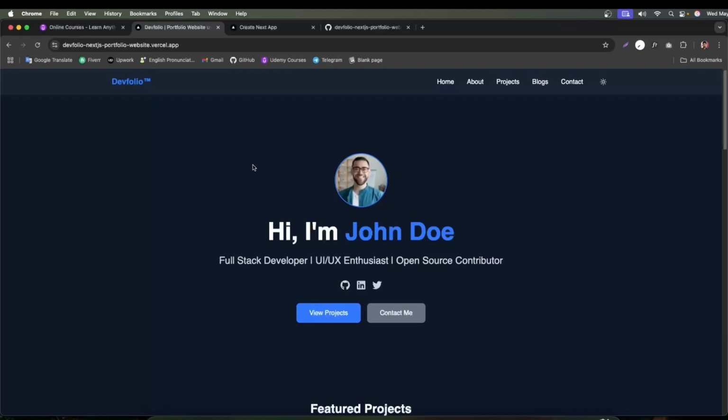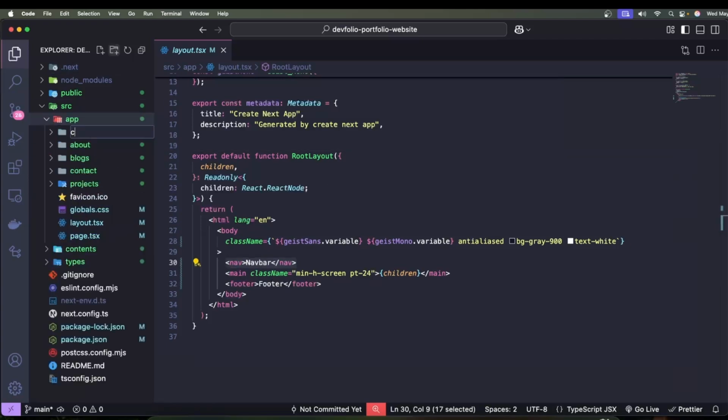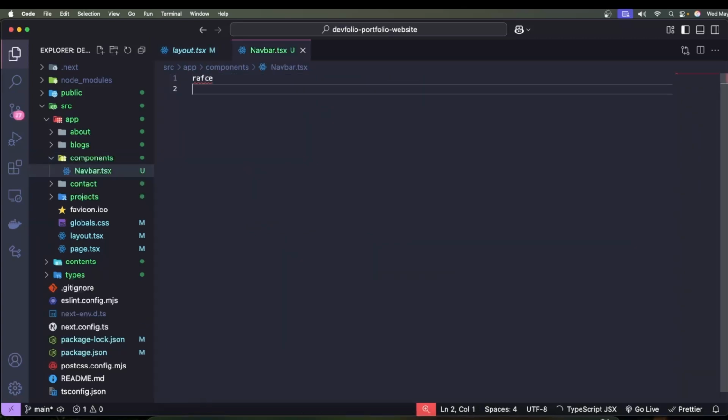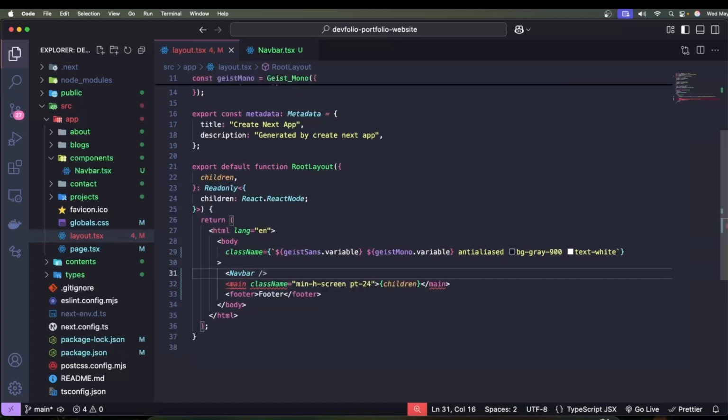Okay, so let's try to make this type of navbar, and for doing that, let me go back to the code editor, and then let me close everything. And here you can see on the layout, we'll have a nav element. So to present this we'll have to create a component. So inside this app we'll create a components folder, and inside this components folder we will have a nav component. Let me define navbar.tsx. Then rfc, React functional component, this is Navbar, and right now we will replace this nav element using this Navbar. So Navbar, let me import it, self close it. Right now we can see you have the navbar here.